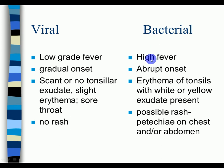If it's bacterial, then you usually have a high fever with an abrupt onset. There will be erythema of the tonsils with white and yellow exudate present, and a possible rash, particularly petechiae rash on the chest or abdomen, indicating the strep.